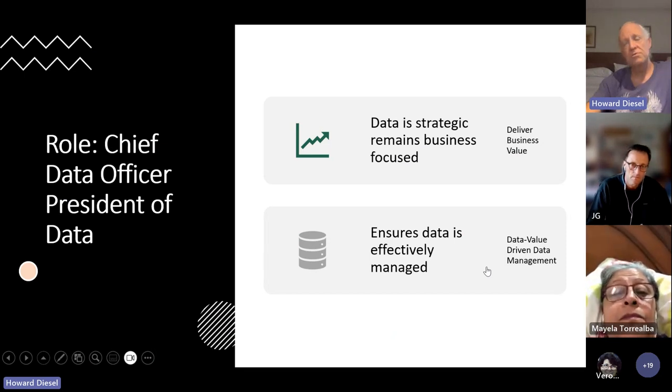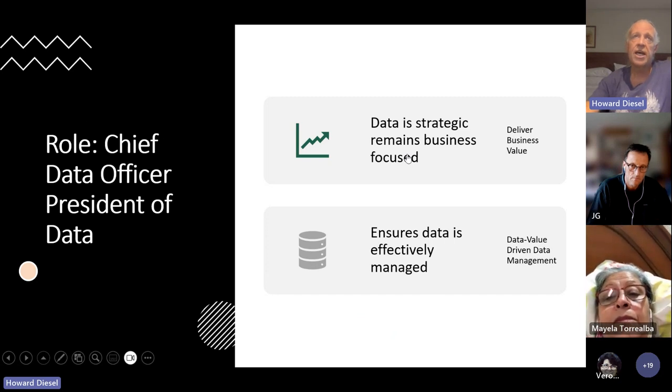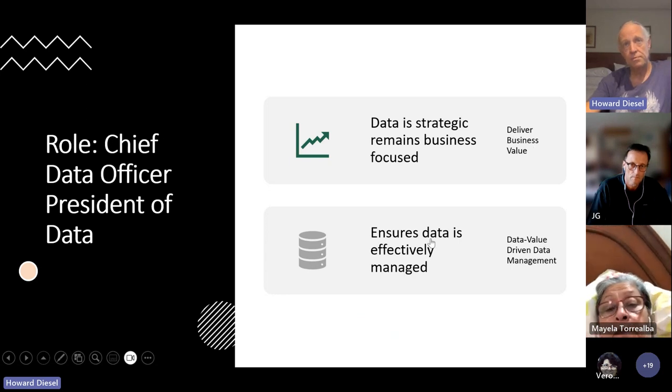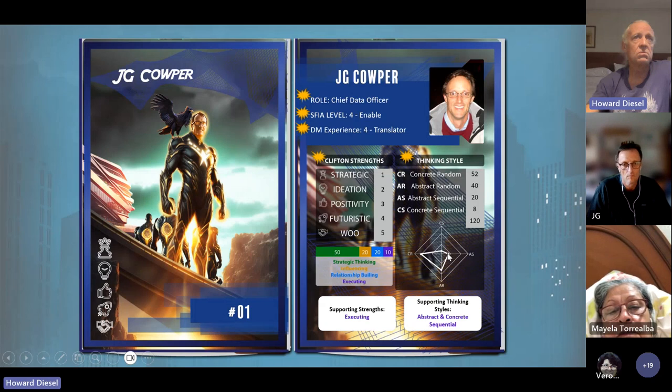So if we look at some details, let's just talk about the role. The two key points that we talk about in terms of the CDO role are making sure that data is strategic and remains business focused. So we're not doing AI for AI's sake, but everything's driven by delivering business value. And then ensuring that we are effectively managing: are we looking after the data management effectiveness, and are we looking after the data? So we're growing two assets: the asset that is data, and the asset that is the data management. That's what we see the role as.